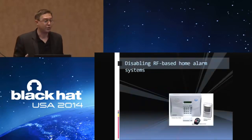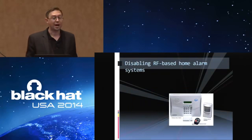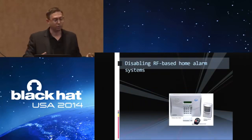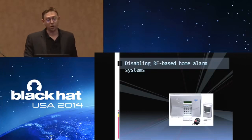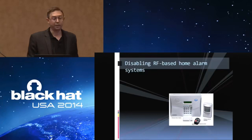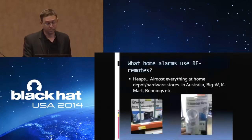So the next thing that I want to talk about is disabling RF-based home alarm systems. I've got a picture here of a typical stock photo of a home alarm system. It has a key fob, and the key fob communicates wirelessly to the receiver or the base station. It has a motion sensor as well.